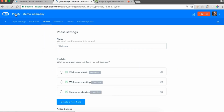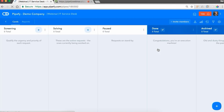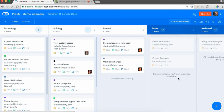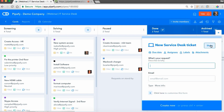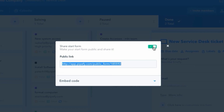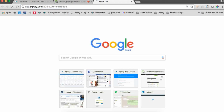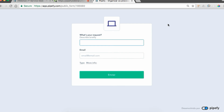Now the second pipe I'm gonna show you guys is the IT service desk pipe. But this pipe, we're gonna create cards using the public form I told you guys about. Let's suppose that this pipe is managed by a shared services company. So everyone here in Pipefy creates cards for this company that manages our IT service desk. To activate a public form, all you have to do is open the start form, click on share and click on this button here. So we just copy this address, paste on a new tab, and there you go. This is a public version of our pipe.